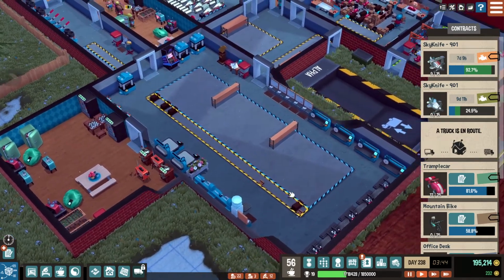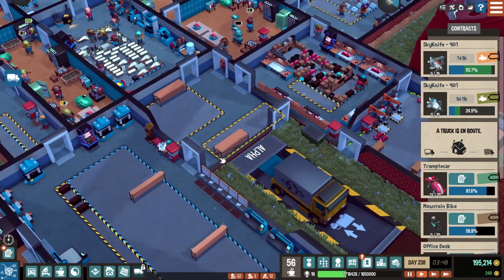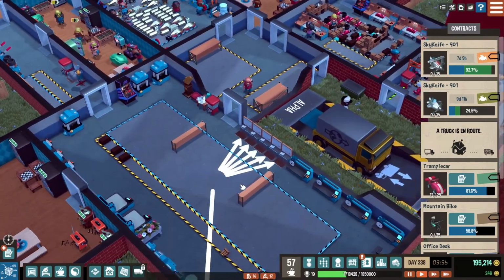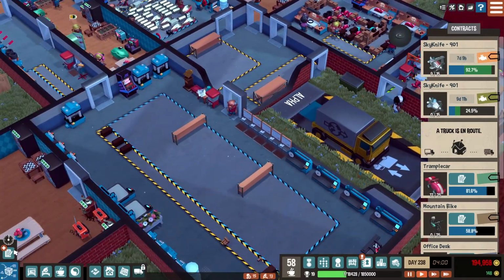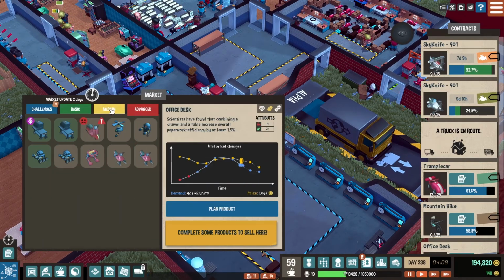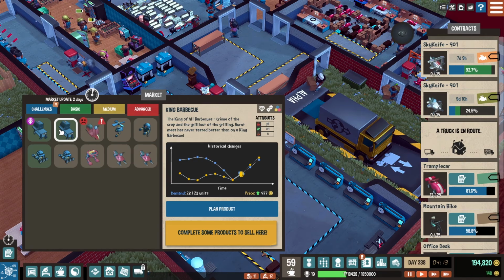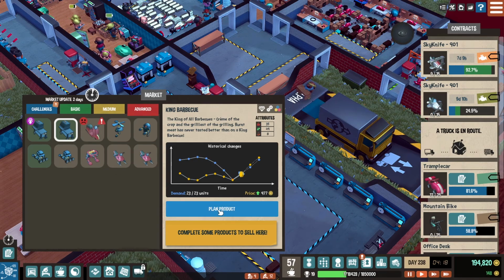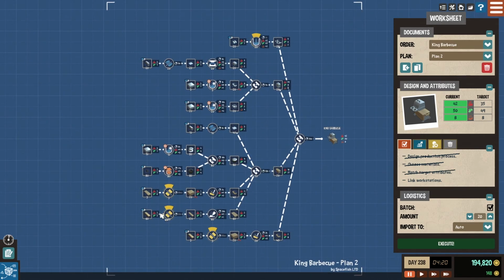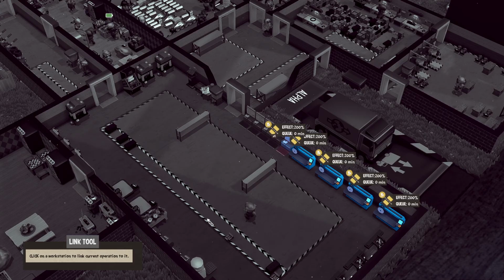Now, next thing on the list, we need more woodworking to be going on, and you can see it's starting to empty out, so that is very great news indeed as well. I do very much like that. So let's see what kind of products we may have that we could chuck at everyone. King Barbecue is actually surprisingly good in the future here. Kind of really liking that, not gonna lie. I think we will take care of that then.